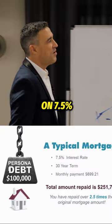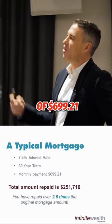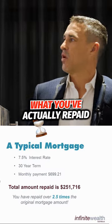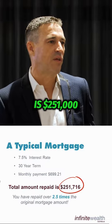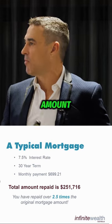So if we work on 7.5% for the interest rate, 30-year term, that's a mortgage payment of $699.21, which means over that 30 years, what you've actually repaid is $251,000. So 2.5 times your original mortgage amount. How do you feel about your mortgage now?